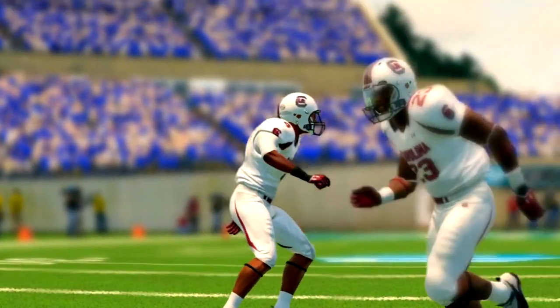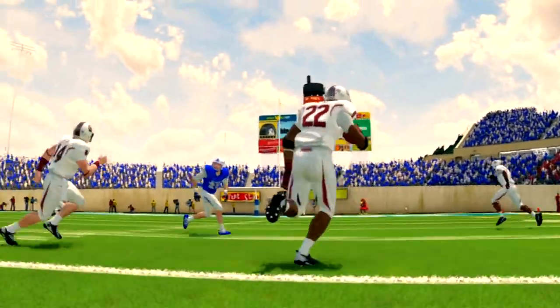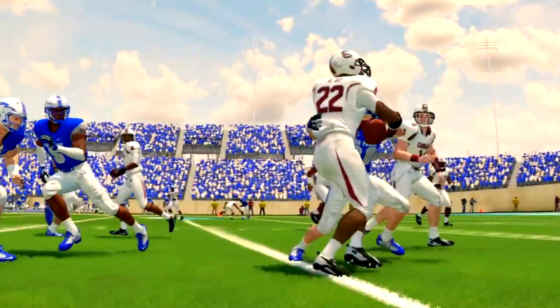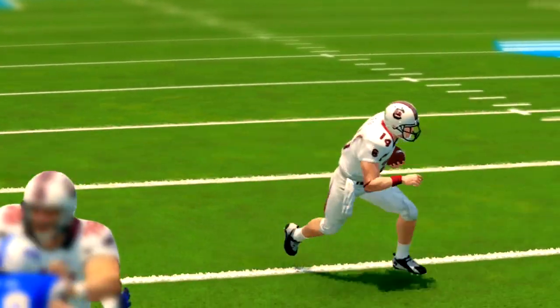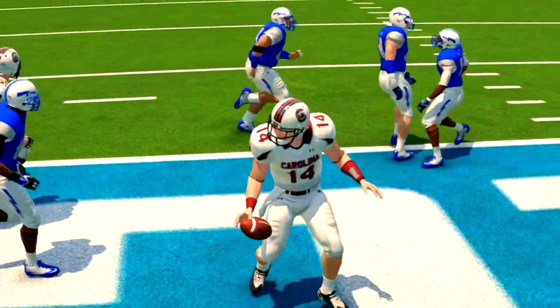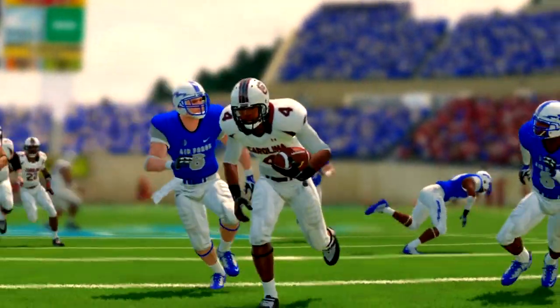Kick slide, get your hands on them, keep them at an angle, keep them off balance. How about the big fellas up front just absolutely stifling the pass rush? We talk all the time about how defense wins championships and the guys in the trenches. How about the hog mollies up front?